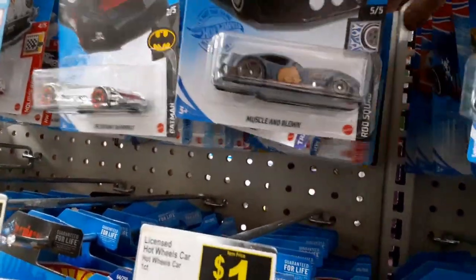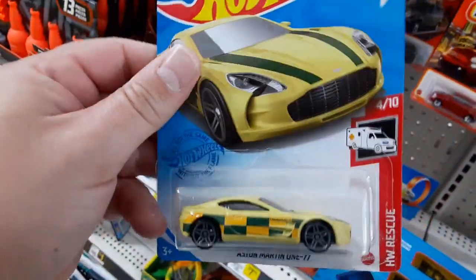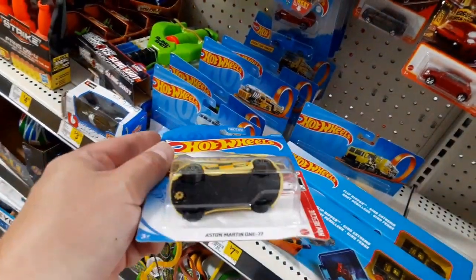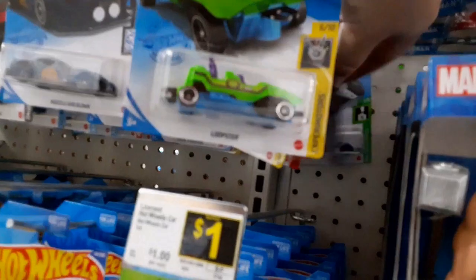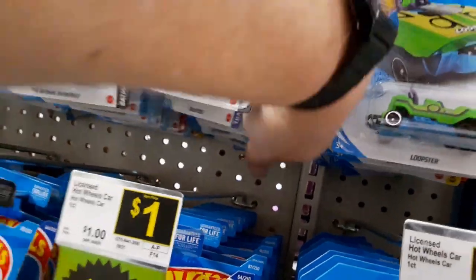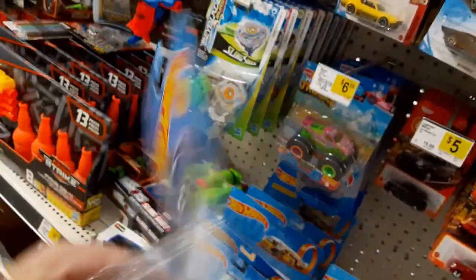Check this out. Here's an Aston Martin. Kind of different looking. I haven't seen anything like this before. Not a super or anything as far as I can tell. It's different looking, but I don't know that I'm going to buy it, actually, you know. There's another GTO. You know how I like to buy two of these bad boys. Why wouldn't I?